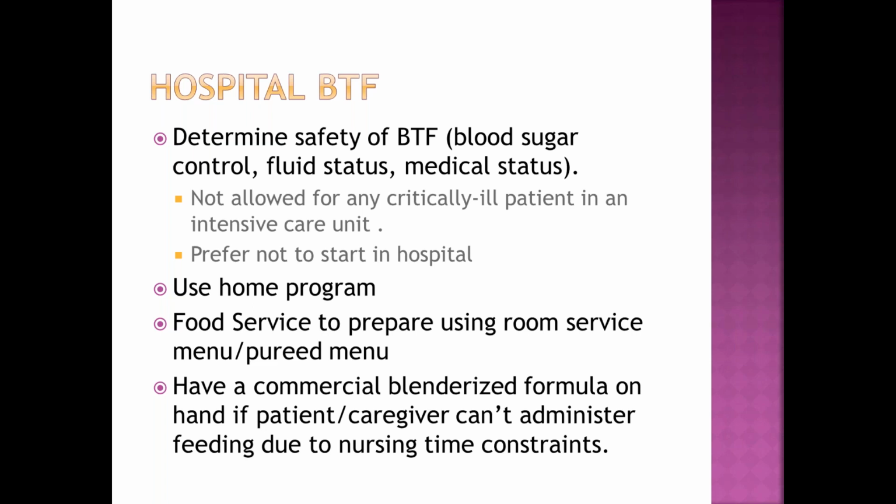But we have also decided to have a commercial blenderized product on hand so patients can use that in the hospital. If the patient or caregiver can't administer the blenderized feeding themselves or can't order it themselves, nursing really isn't able to call down, make up recipes by ordering their food, and then sit at the patient's bedside for 30 minutes administering the feeding. So that is why we have the commercial blenderized products as a backup plan.